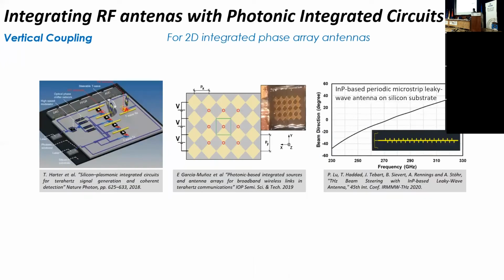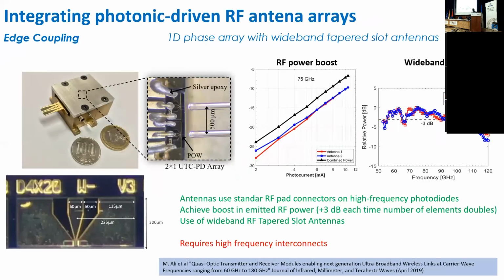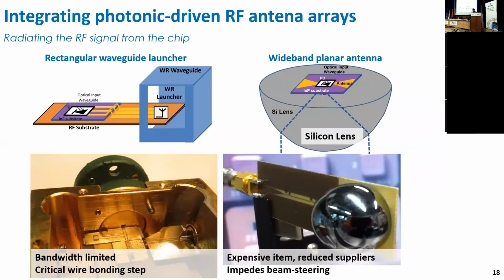And then finally, for the antennas I showed you before, they are 1D. What happens if we want 2D? Because people are thinking about 2D. Even we are thinking about 2D. If you want 2D, the problem I showed you is the silicon lens. How do we get rid of the silicon lens? Because the silicon lens basically collimates, which means you cannot steer.